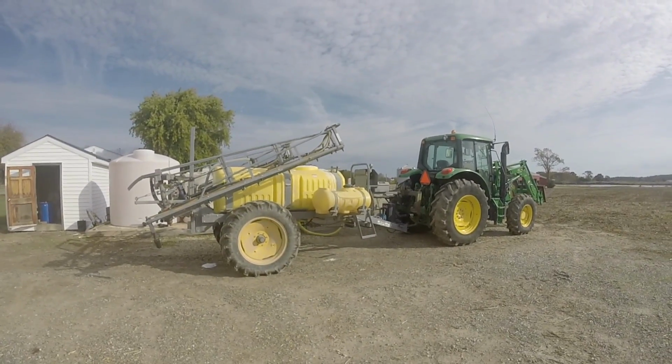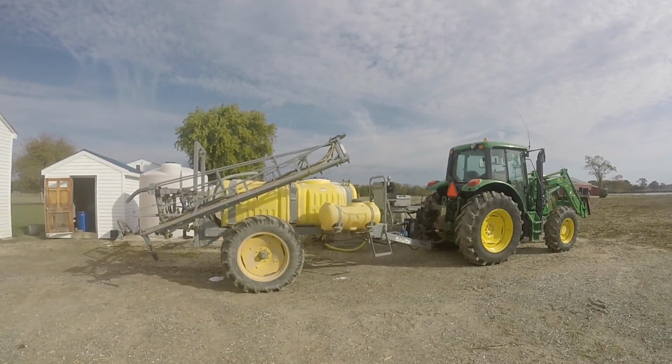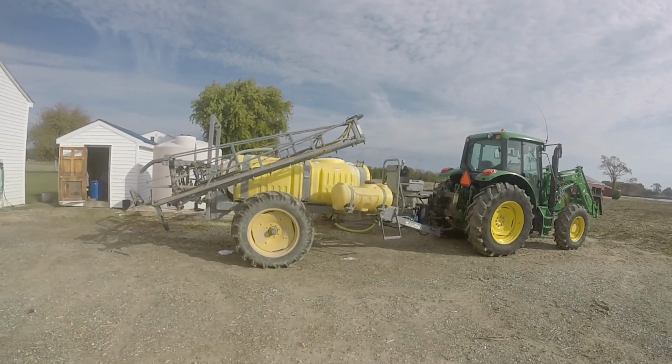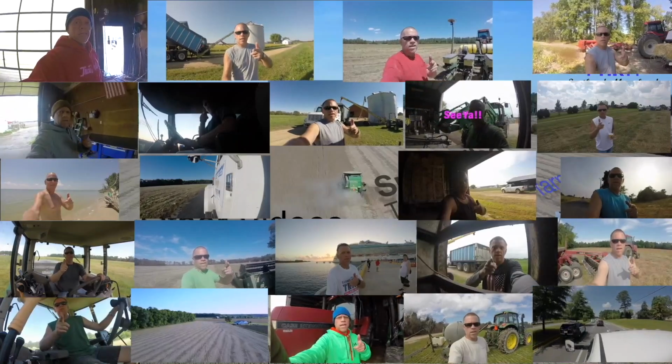So I've got the sprayer filled. I just overfilled it a little bit, so it's foaming up everywhere. All right, let me go get this wheat sprayed. See ya.